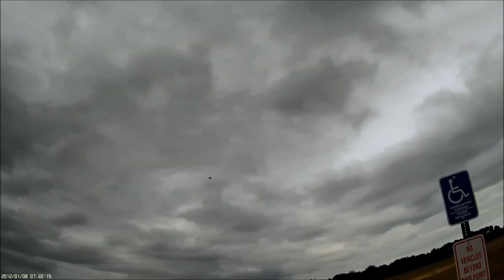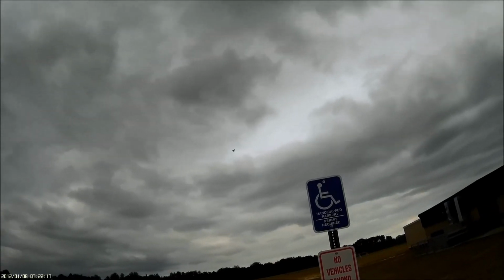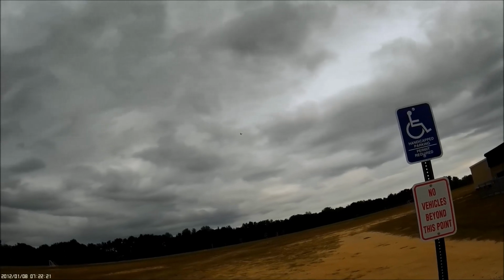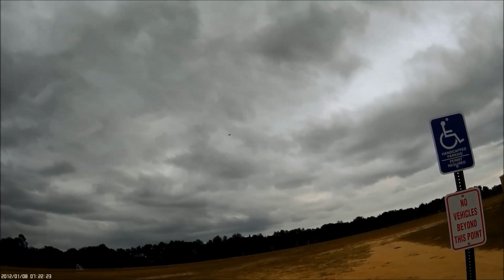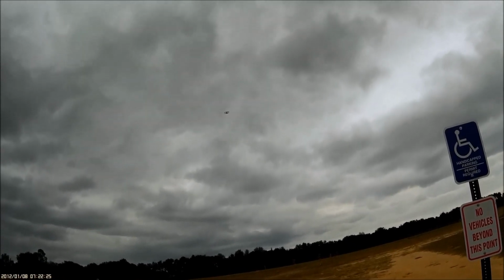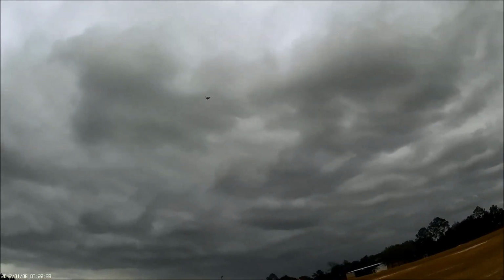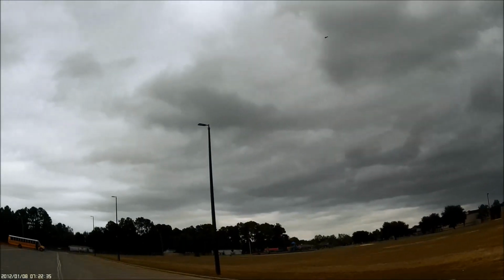Oop, too much throttle. Too much throttle. Turn it into a flat spin. Boy, this plane is fun. Good grief. Alright, so that's 5 minutes. I'll go ahead and land her.